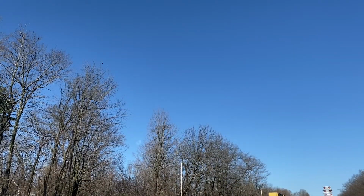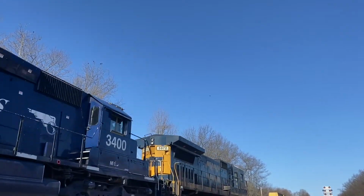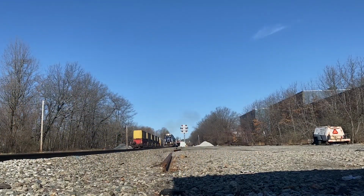Here they are at Groton Harvard Road. While not the best angle, or horn, it was still cool seeing an SD40 lead down the main line. Right after the FI3 goes through, here's AYPO with the 7518 leading. 7518 has an extremely loud K3.